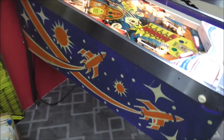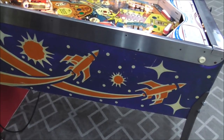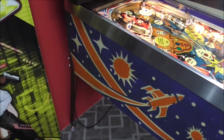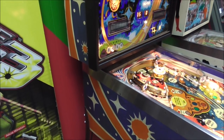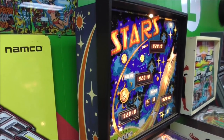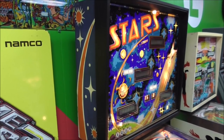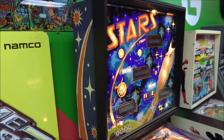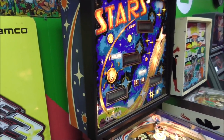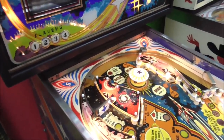So here is the side art. It has little rocket ships on it because it's called Stars. Right? This was designed by Steve Kirk, who did a bunch of famous games. He's the same guy that did Meteor. So there are similarities, and you could say that Meteor and this both have the same theme. It's just this generic space theme, but what's wrong with that? Space themes work great in pinball machines. So let's check out the back glass, shall we?